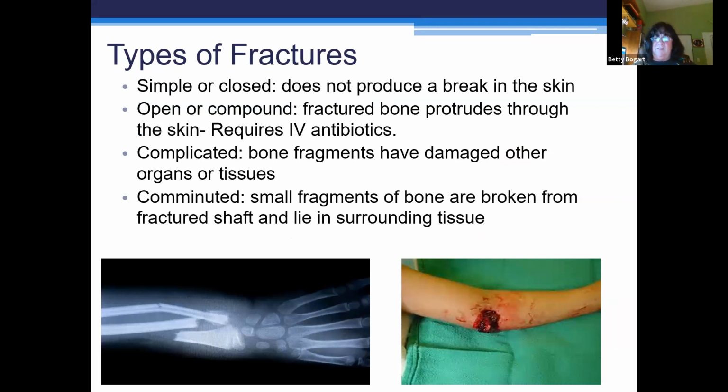Whenever the bone is exposed to air, they say staph immediately. That's what they predict is going to be the organism that gets inside. So these must be cleaned out very well. Usually they'll take them to surgery or at least sedation, and IV antibiotics is your priority. You need to get that covered so it doesn't get infected and go into an osteomyelitis.